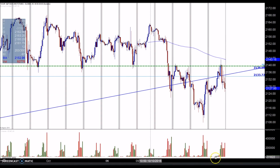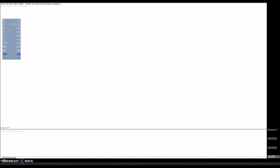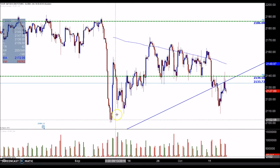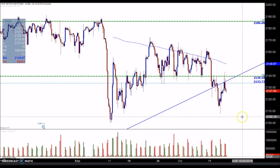Again, I want to make sure you guys are looking at the big picture of things, so I'm going to use the 240 chart just to give a little bit of context of where we are right here. Flush down at the beginning of September, and it's just been ping-ponging sideways. Come up, test, drop, test again, drop.